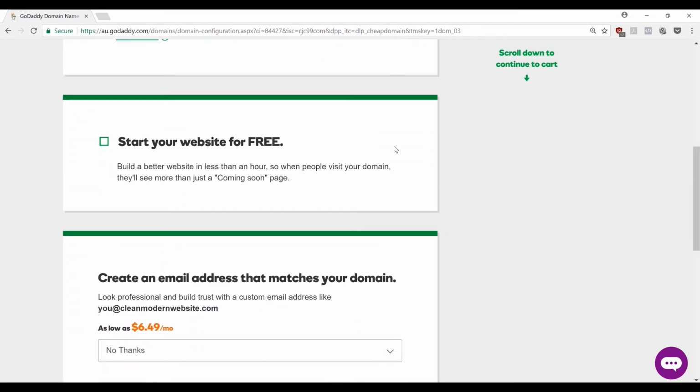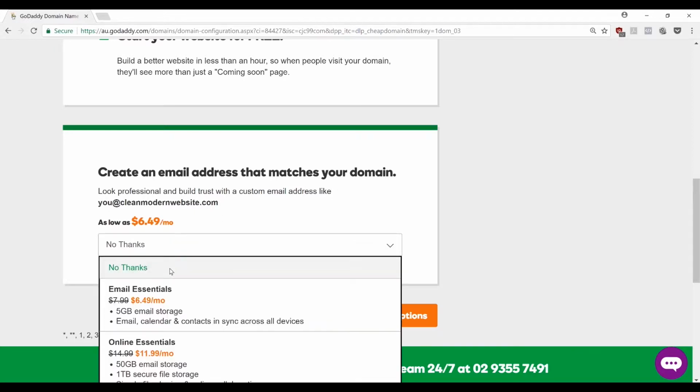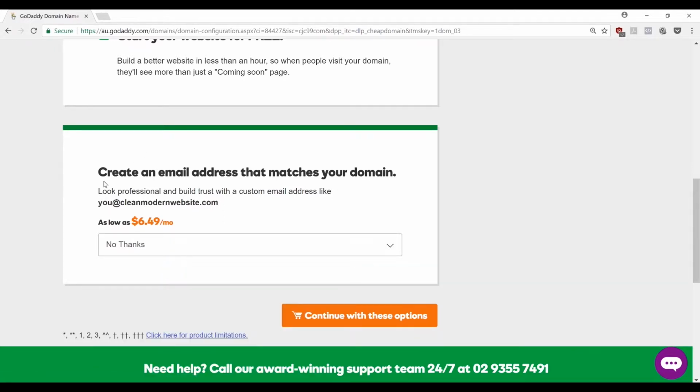And then you keep scrolling down and start your website for free. Well, services that these companies usually offer really aren't that good. We're going to create one much better than what they would offer. And then you're going to make sure that you have no thanks selected here, because what it's saying, it wants to create a unique custom email for your website, and they're asking for $6.49 a month, which really you don't need to pay that, because I'm actually going to show you guys how you can simply make one for free and quite easily. So we'll go through that later on. So with all this being done, you're going to hit continue with these options.